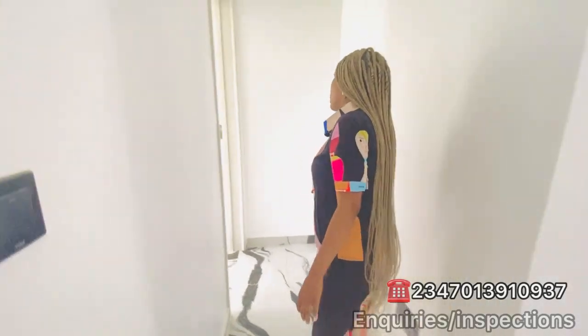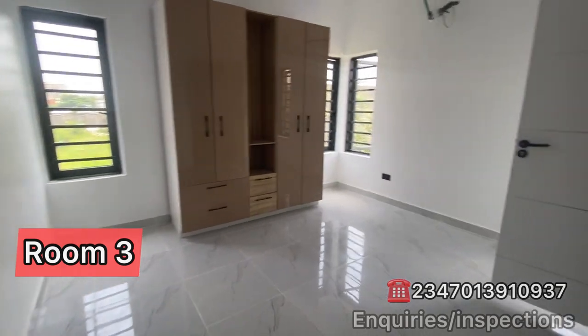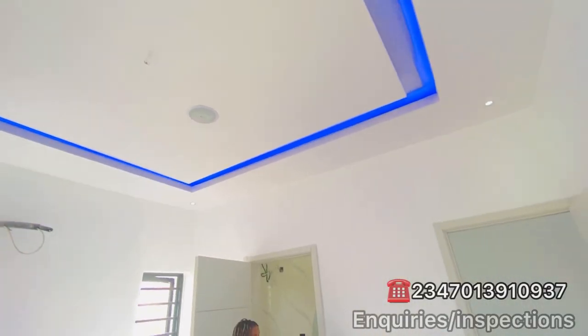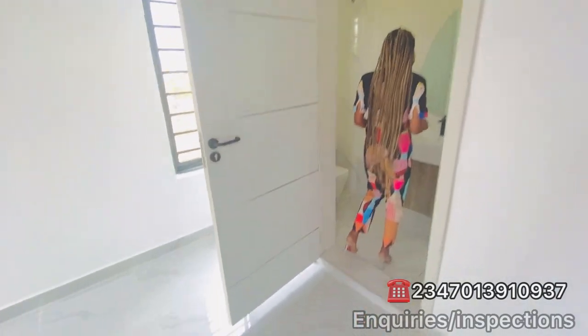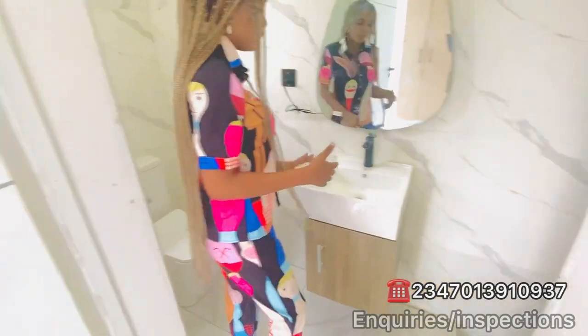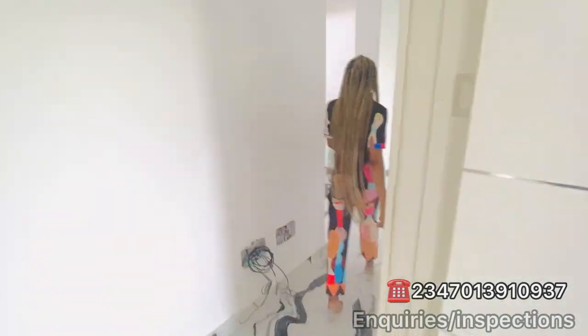controlled. So we have another room right here, and this room, just like the other one, the cabinets and the marble inside the rooms are very, very different and beautiful. And we also have the same bathroom setup we have in the other room. Here too, we have the toilet bowl, the wash hand basin, and the shower. So come, let's go to the master's.